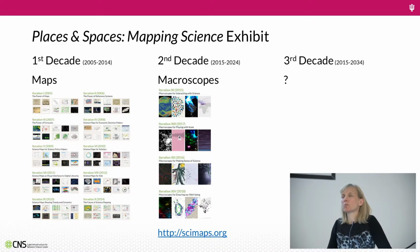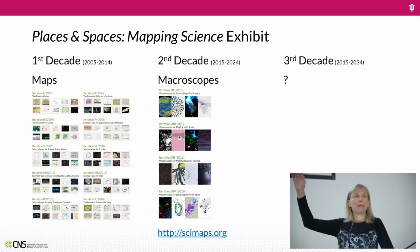Some of you might be familiar with our effort to bring maps of science and technology to public spaces. In fact, I would love to see how many of you have seen a map of science where the continents are mathematics and engineering and biology. How many of you have seen such a map of science? Man, we are getting there, so it's maybe a quarter of you.